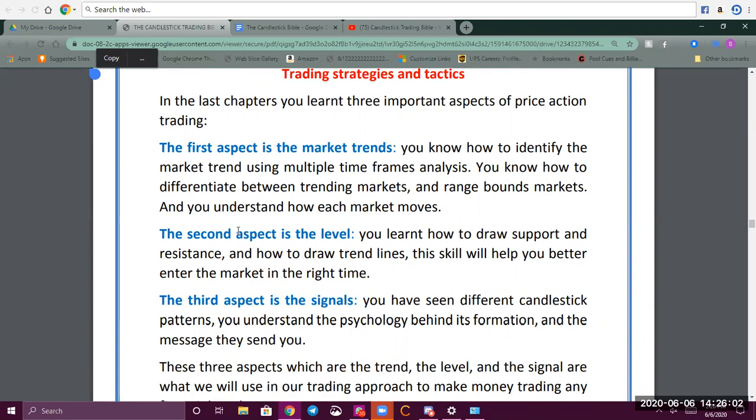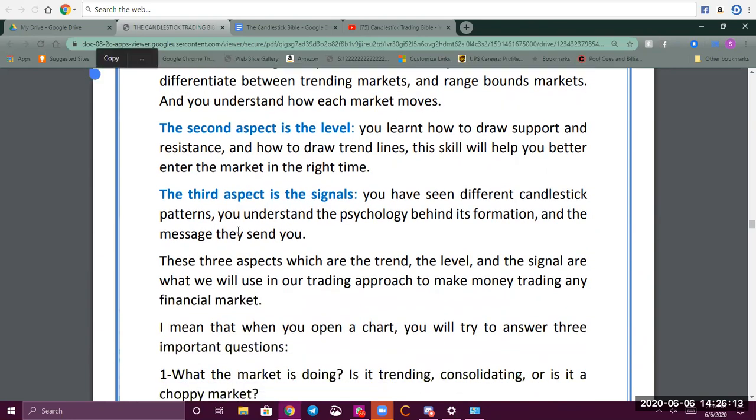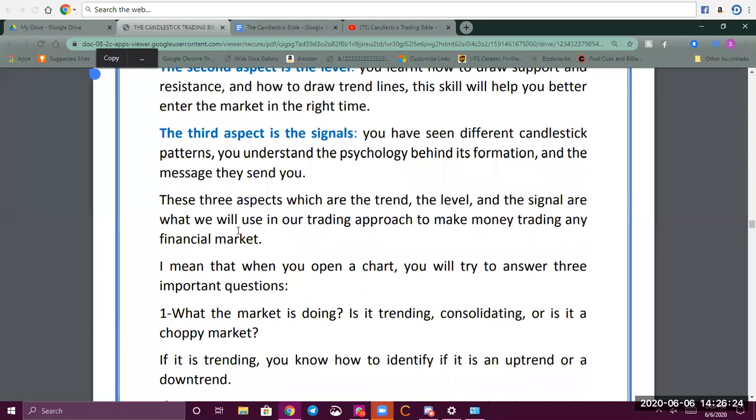The second aspect is the level. You learn how to draw support and resistance levels, how to draw trend lines. This skill will help you better enter the market at the right time. The third aspect is the signals, the entry. You have seen different candlestick patterns. You understand the psychology behind their formation and the message they send you. These 3 aspects, which are the trend, the level, and the signal, are what we will use in our trading approach to make money trading in any financial market.